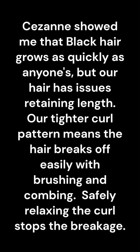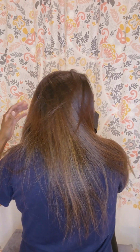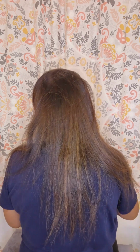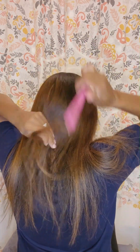Cezanne showed me that black hair grows as quickly as anyone's, but our hair has issues retaining length because our tighter curl pattern means the hair easily breaks off at the tips, and just combing, brushing, definitely using relaxer will create a lot of damage to our hair, and it sheds and the ends break. And so even though our hair is growing, it looks like we don't have any length that we're holding on to. So this is my hair maybe a month or two after my third Cezanne application.